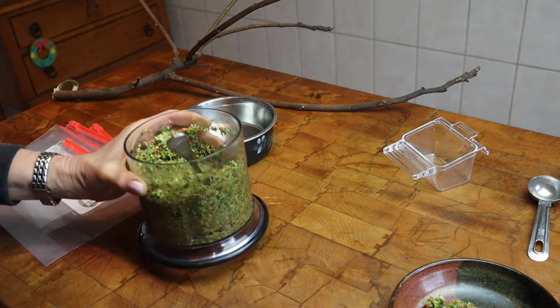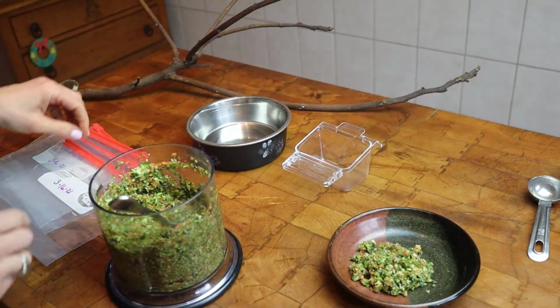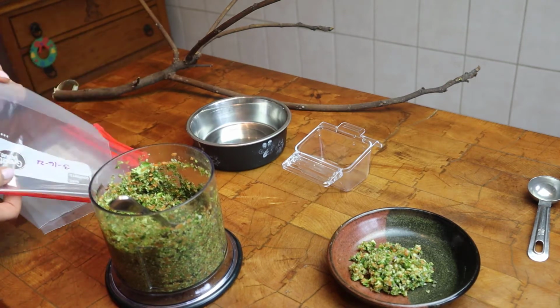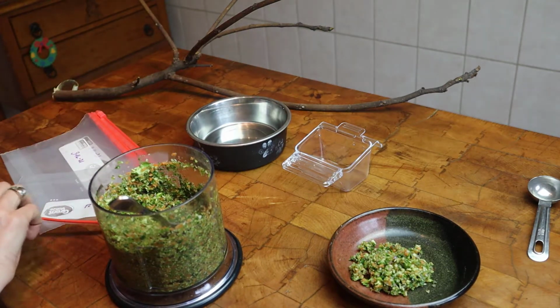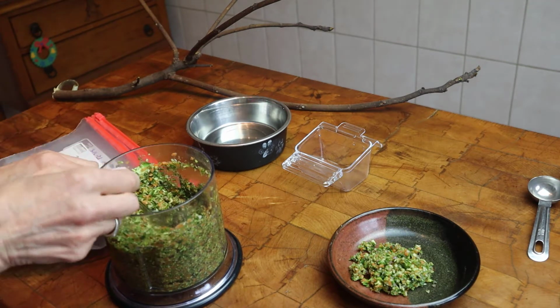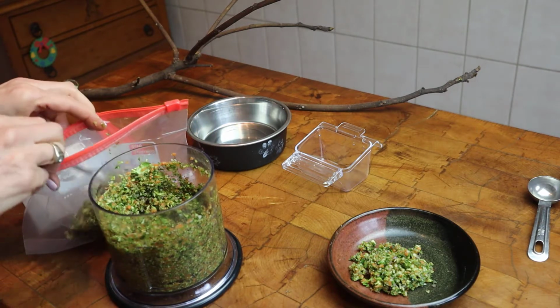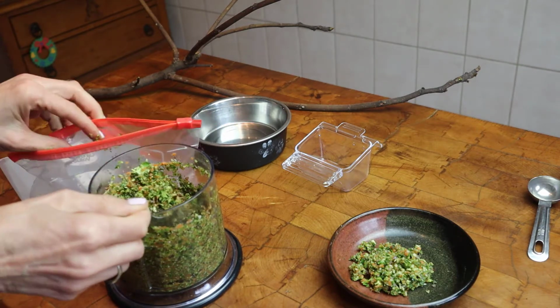Alright, so I'm going to put that aside here. I'm going to show you what else he's going to eat. And the rest of it, I've put dates on these freezer bags. I'm going to freeze it, and I'll feed it to him that way. I'll take it out the morning before.